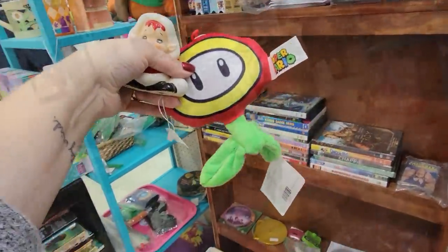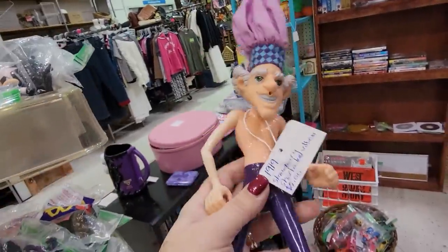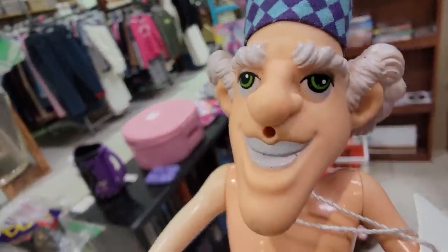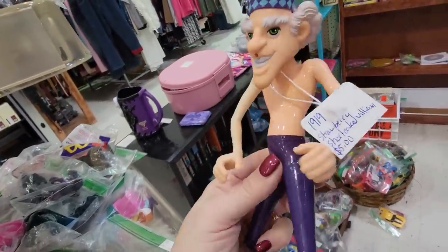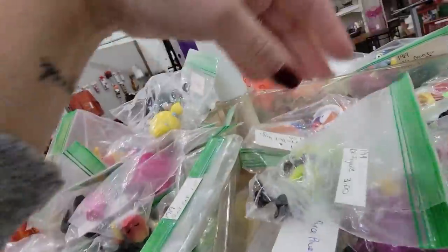I'll have to show that to Cindy. Rat tat tat tat tat tat tat. It's a purple pie man. Where is your shirt, sir? And your mustache is missing. I don't remember why you could remove his mustache, but you could remove his mustache. And he's got one arm that's a little bit different color than the other. $5. What else do we got up here?